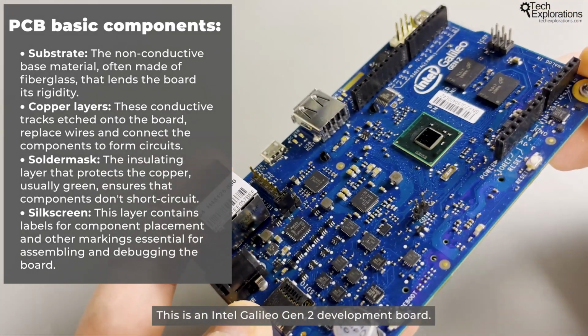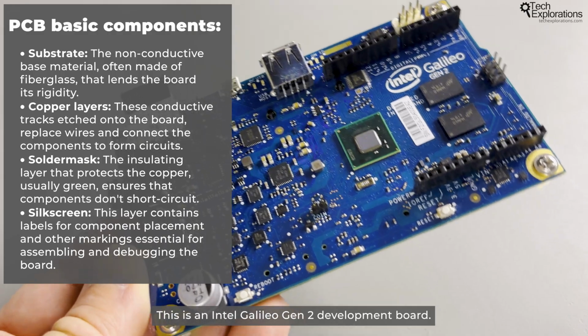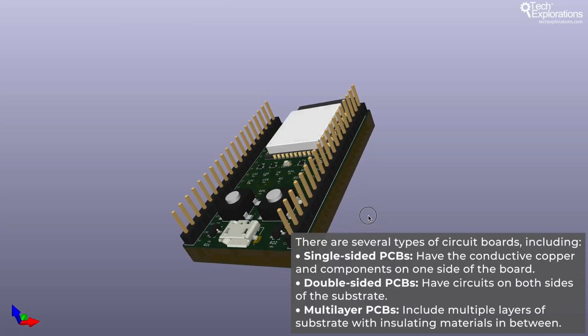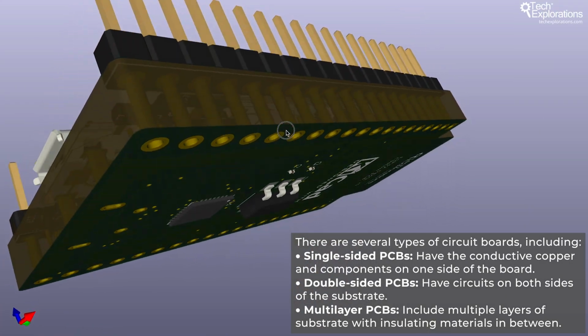Then there's the solder mask. This is the insulating layer that protects the copper, usually green, and it ensures that components don't short circuit. Next is the silk screen. This layer contains labels for component placement and other markings essential for assembling and debugging the board.